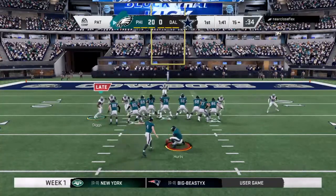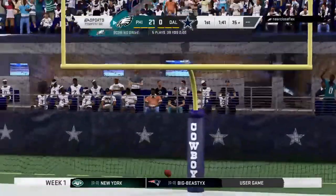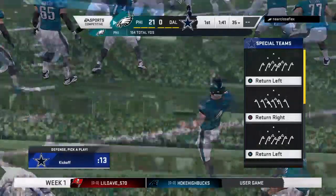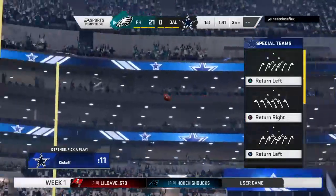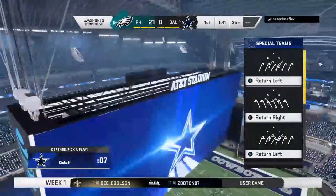Yeah, you always hear that term, just boat race someone. Heck, it's car race, motorcycle race, plane race, whatever you want. Right now, they are sprinting past them. Elliott good with a PAT, and that makes the score 21-0.